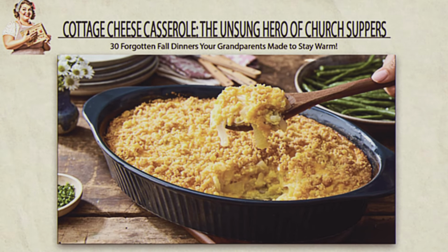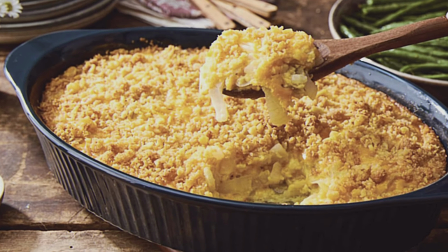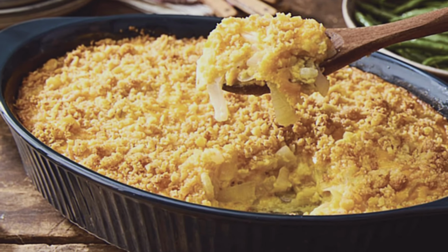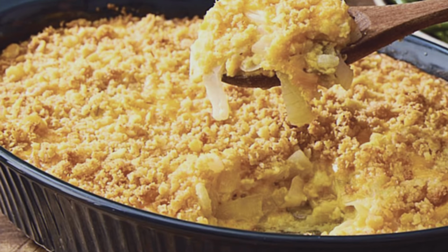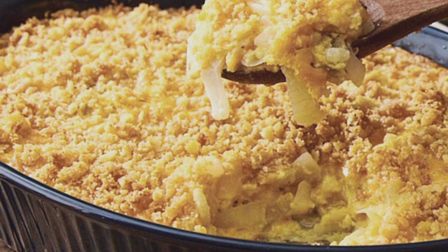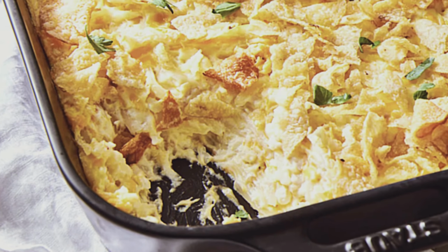Cottage cheese casserole, the unsung hero of church suppers. Cottage cheese casserole might not win any beauty contests, but what it lacks in glamour, it makes up for in sheer comfort. It's the kind of dish that quietly appeared on the buffet table at every church potluck, family reunion, or community supper. Humble, creamy, and dependable.